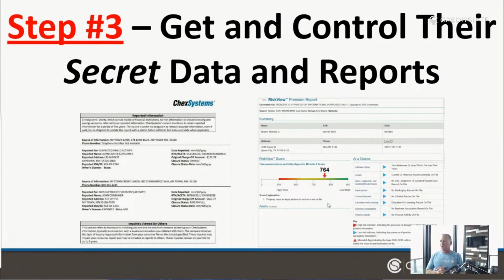And the third thing is you've got to get and control the secret data and credit reports that lenders use. Look, there are a lot of credit reports lenders use that you might not even be aware of. Check Systems, for example, or LexisNexis, for example. And this is where lenders are really getting their data. So let me give you an example.